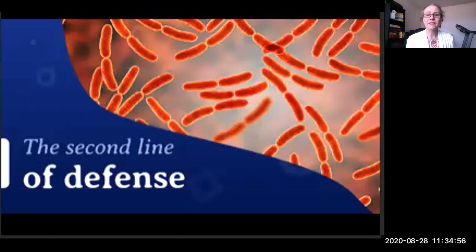The second line of defense is called acquired immunity. Acquired is named such because you are not born with this form of immunity. You literally have to acquire it through exposure to different pathogens. This line of defense is acquired from two different places, so to speak. You can acquire immunity through exposure to an infection or a disease, like the chicken pox or the flu, or you can acquire immunity from another person's antibodies.